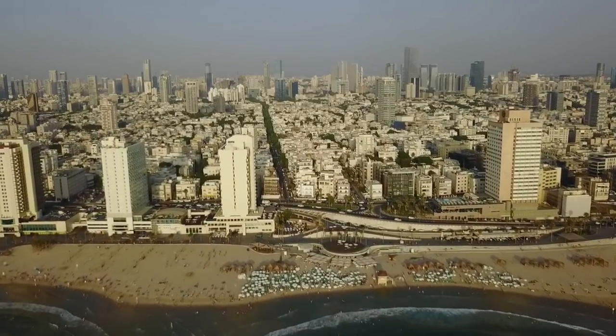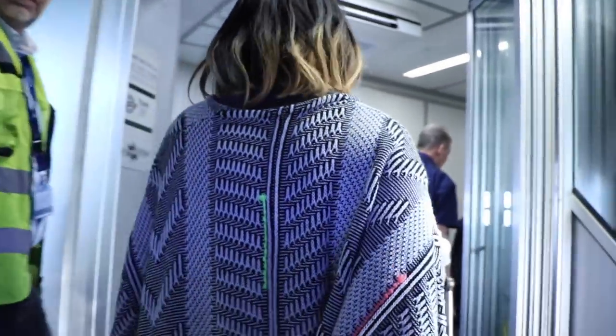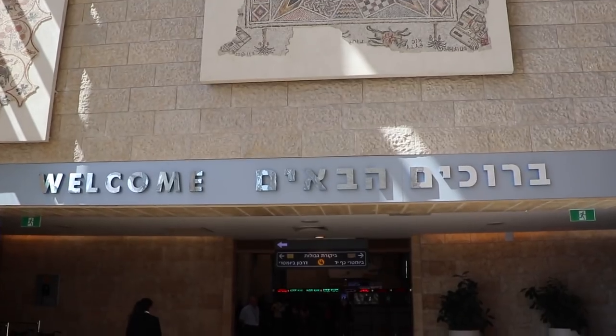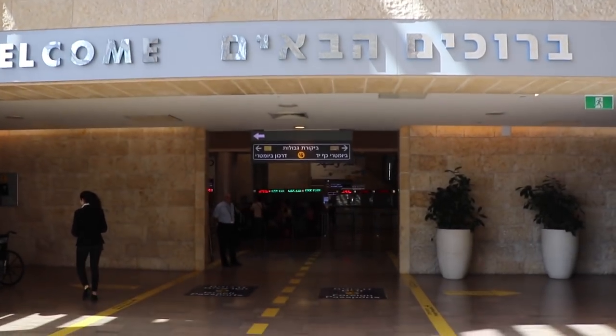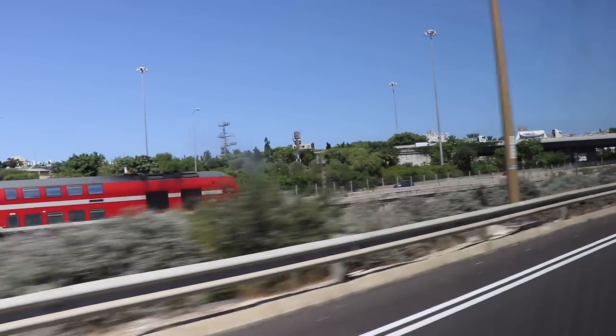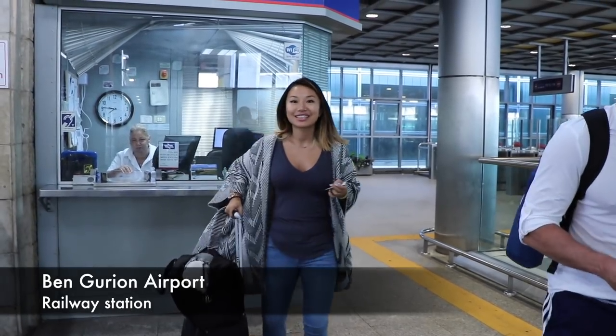Now let's dig in. Transportation. If you come by an international flight, chances are that you will be landing at Ben Gurion Airport. From this airport, you will have many options to reach Tel Aviv. Taxi, rent a car, or the cheapest option would be the train. Taking the train is quite easy and comfortable. We would recommend anyone to try it.